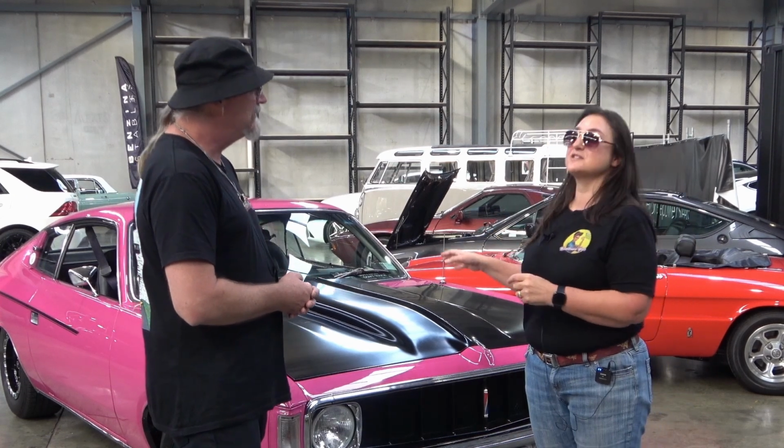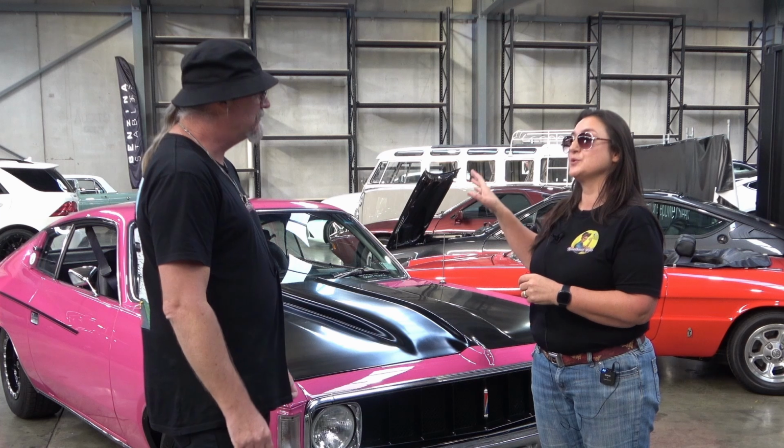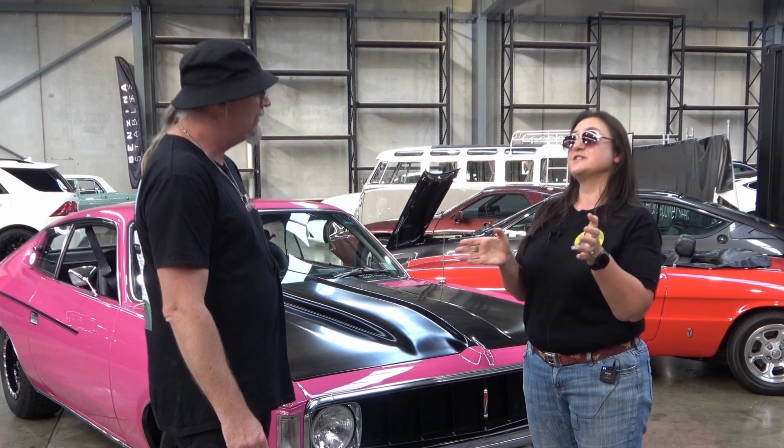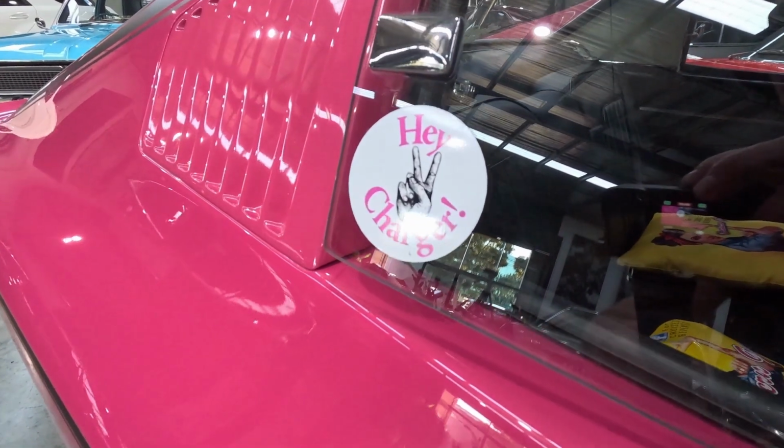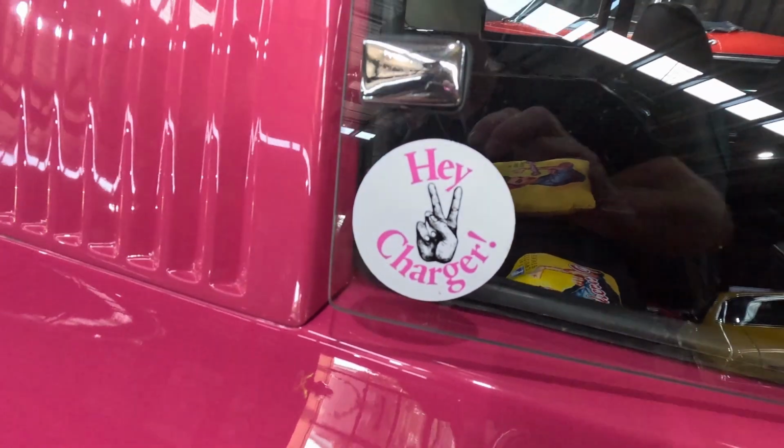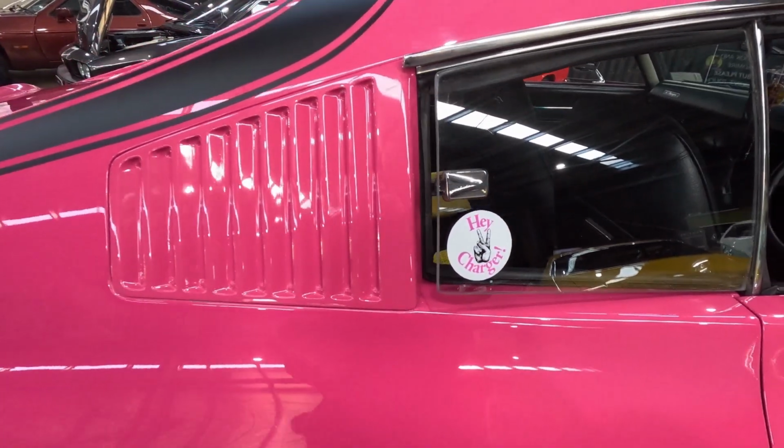So when I purchased this car, it came with the engine in there. The original guy that I bought it off was actually a drag racer. So the engine in this car is actually out of a drag car. I'm not sure what he ran, but he ran some pretty good times. So I pretty much kept it as it is.